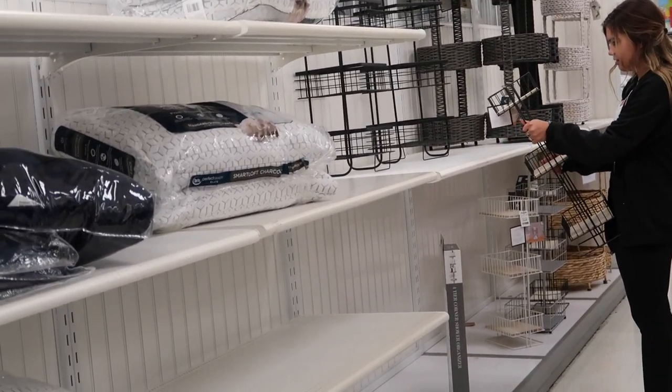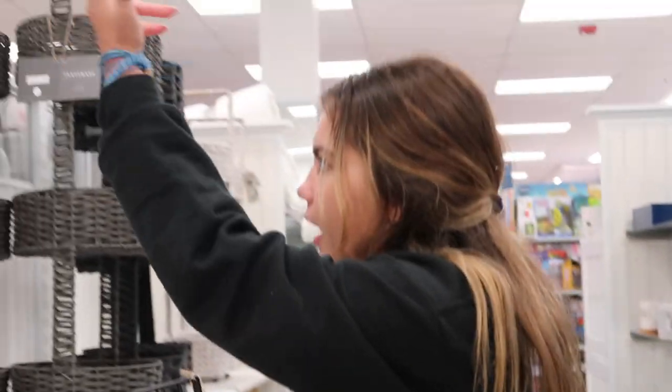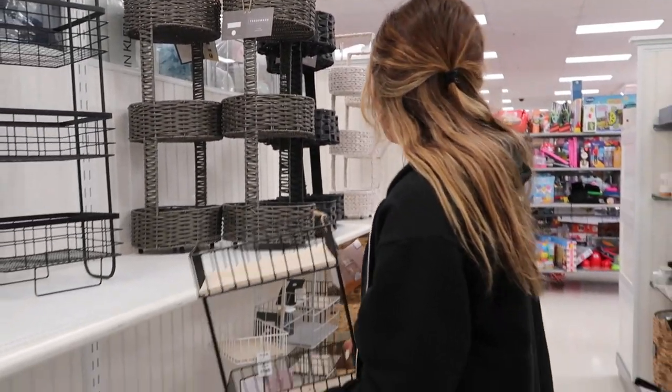Why not? I like this one. It's too small. You need something bigger. It's so I can organize some things. You want that one? Like that. Exactly. How much is this one?